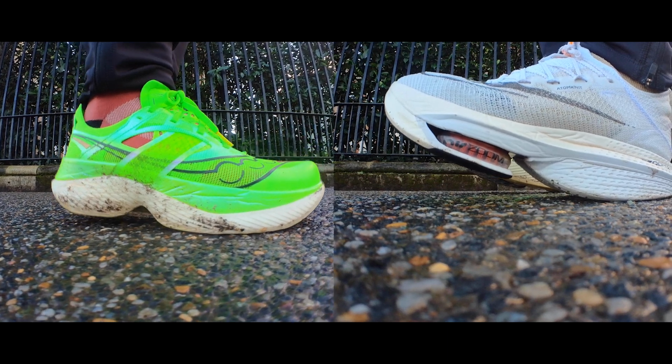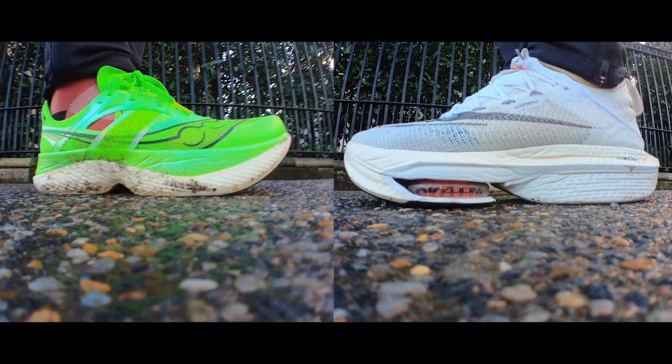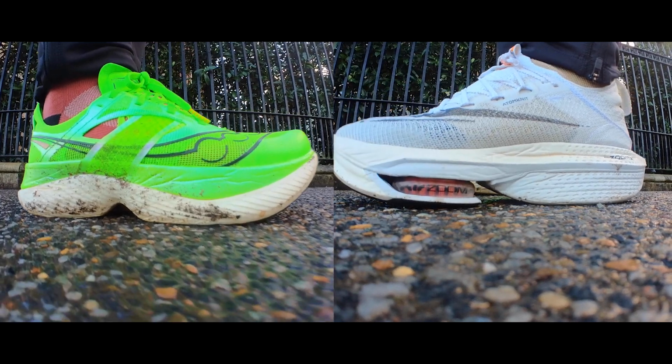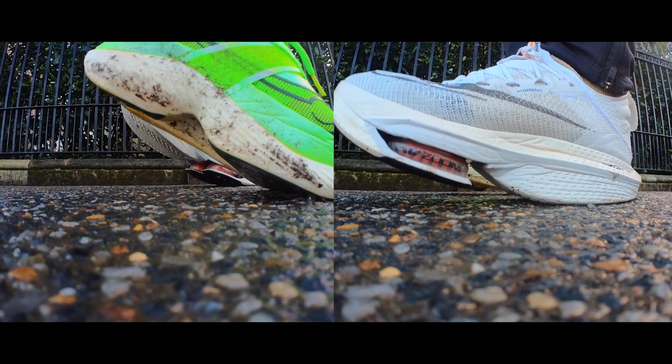So first up, let's go over some key details. You're going to get exactly the same drop in both of these shoes. That's an 8mm drop in both cases. Nike doesn't report the official stack height of the Alphafly Next Percent 2, but the widely held agreement is that it comes in at 40mm in the heel and 32 in the forefoot. That's exactly the same as the Endorphin Elite.